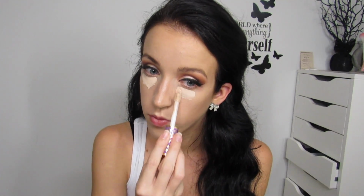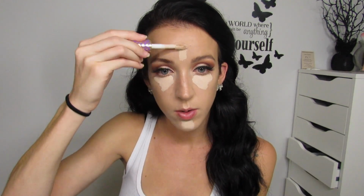So now for concealer, I'm going to go in with some nice full coverage Tarte Shape Tape. I don't really like to go full coverage with my foundations. I like to keep those nice and light and natural. But concealer, I do like to go full coverage because I got some dark circles to cover and I want to really brighten up my face.